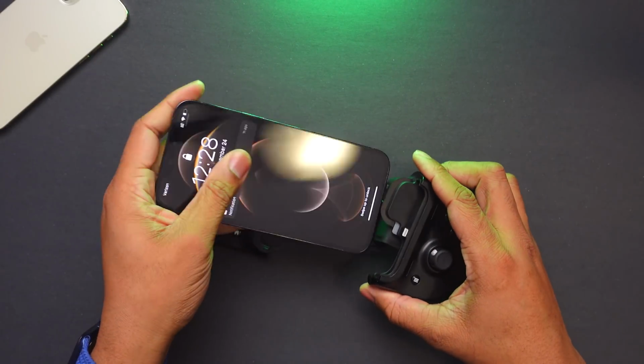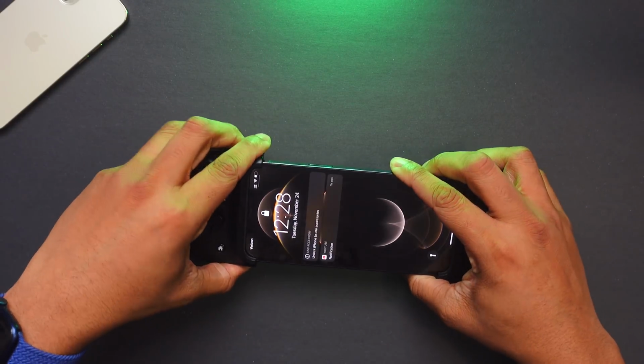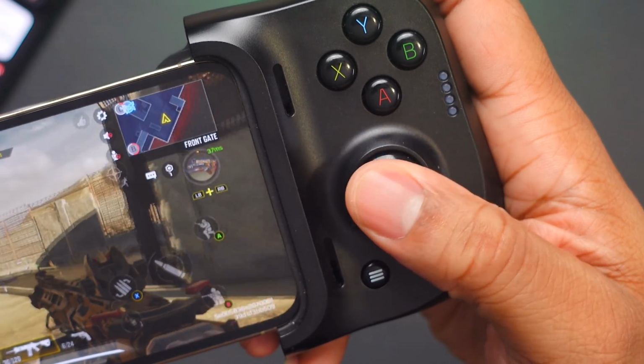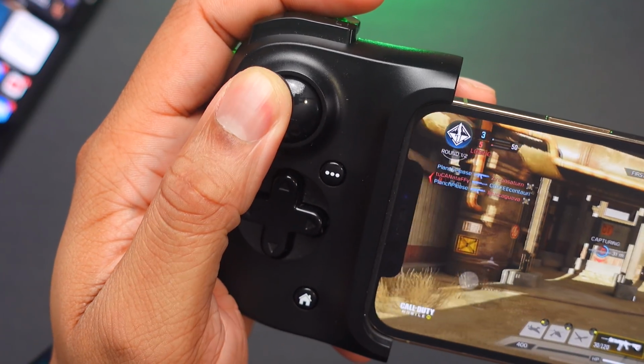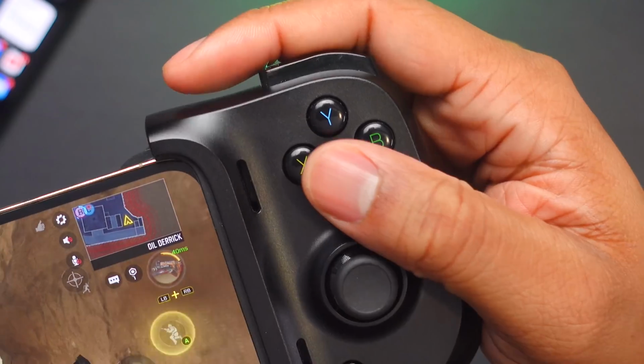So this works with the iPhone 12 mini, the iPhone 12, 12 Pro, 12 Pro Max, and it works with some of the older iPhones too. But what I like about this is that the joysticks, the D-pad, the buttons, all of them feel really, really good. They don't feel really cheap like you sometimes get with some of these type of portable controllers.